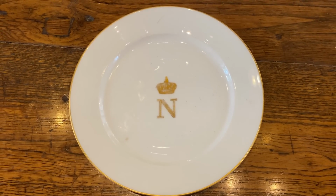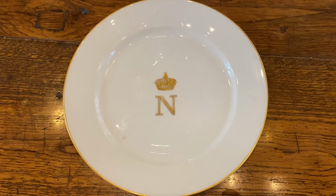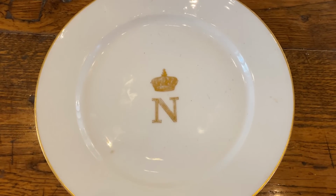So we ended up getting several things at the brocantes. Which is good because, you know, we've been coming home with nothing for quite a while now. So here's one of the things that we got. You can see. And what is this, Patrick? Well, it says N for Napoleon. So that will go into our Empire Salon. And that was lovely.